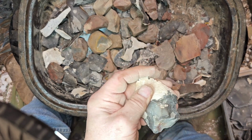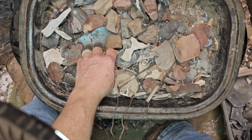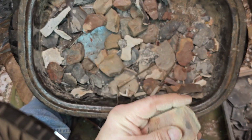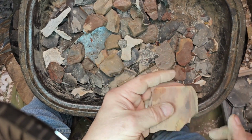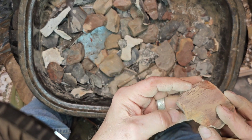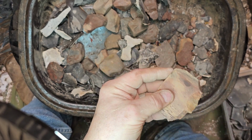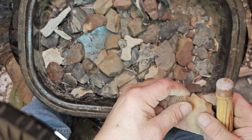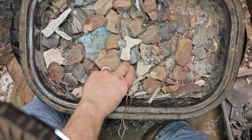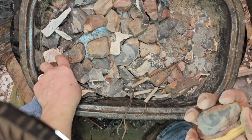Pretty. Here is some more Horse Creek. This is more of that grainy Horse Creek that really ain't any good. If you could get a point out of that, it'd be a miracle, and it'd be really rough. Edwards. There's a couple more pieces of Horse Creek.